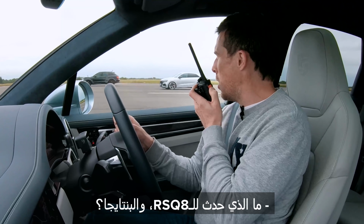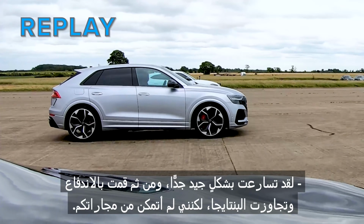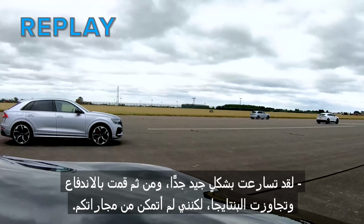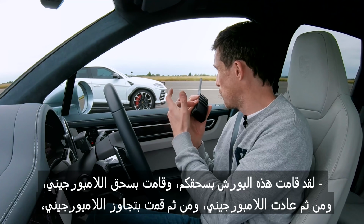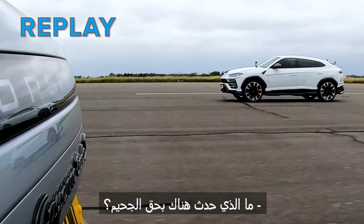What on earth happened to the RSQ8 and the Bentayga? Well, it took off pretty well, and I pulled in and overtook the Bentayga, but I couldn't hang on to the two of you. This Porsche just dropped the two of you, and it dropped the Lamborghini. Then the Lamborghini came back, and then I went past the Lamborghini. What the hell happened there?